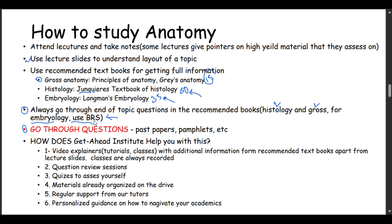All right, then the final part is how does Get Ahead Institute help you with this? Like, how do you study anatomy? How do we come in? Alright, so if you register with Get Ahead Institute, we're going to help you with video explainers, tutorials, and classes with additional information from the recommended textbooks, apart from the lecture slides, of course, and our classes are always recorded.